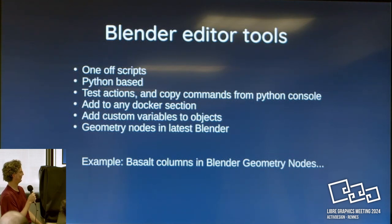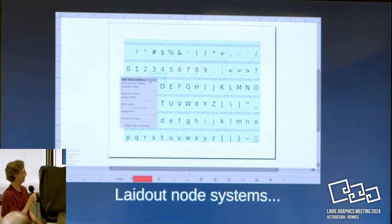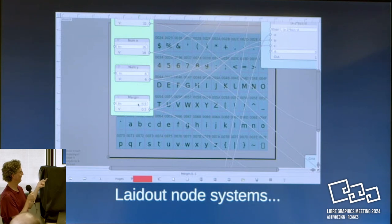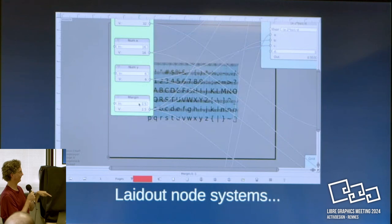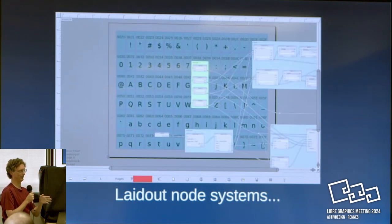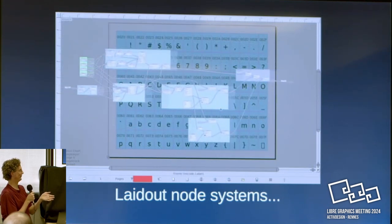Geometry nodes in Blender is kind of the latest hot thing. There's so many things of people using geometry nodes to do some pretty amazing graphics work. And this was something I implemented in my layout software. It's not 3D, it's just 2D, but it's based on node systems. So you just mess around with nodes and then create various vector graphic stuff. And shortly after I made this, a few years ago, Blender announced the geometry nodes, which kind of took off.